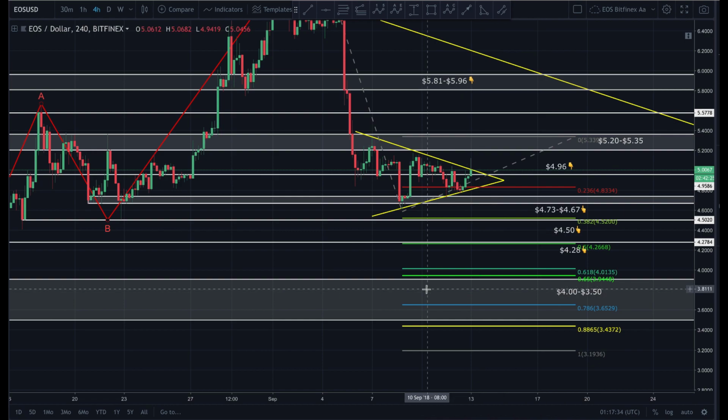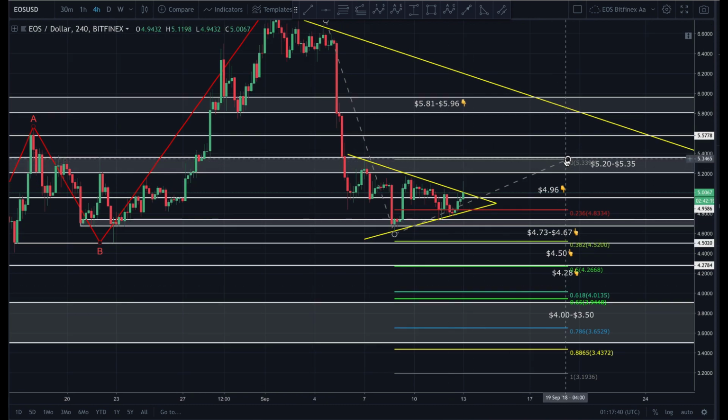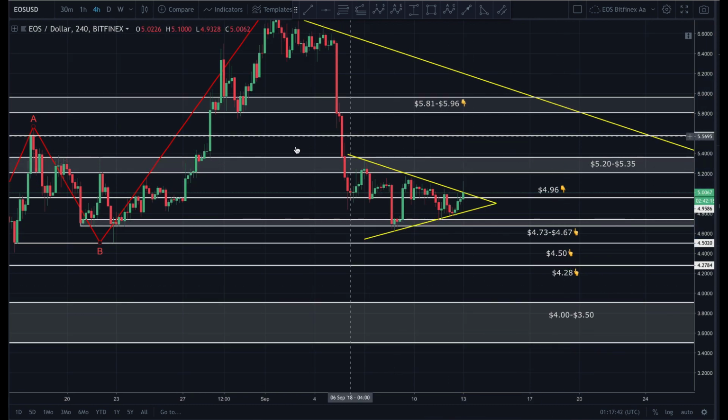And I certainly will have buy orders. I tell you guys this every time I talk about EOS: my buy orders are stacked between $4 and $3.50, stacked in there. I don't know if they'll ever get filled, but that's where they're stacked.